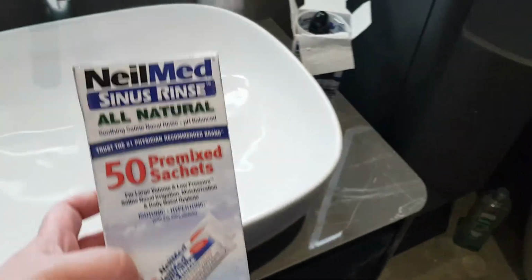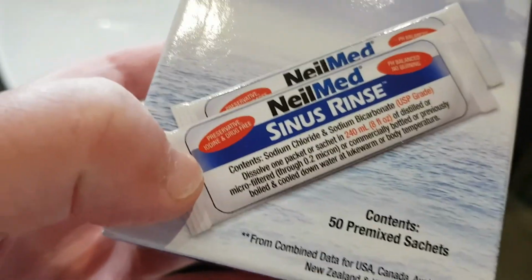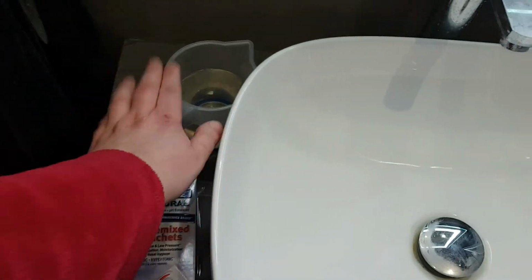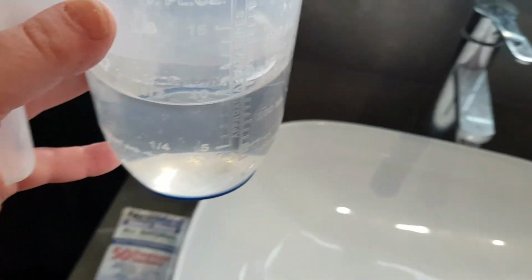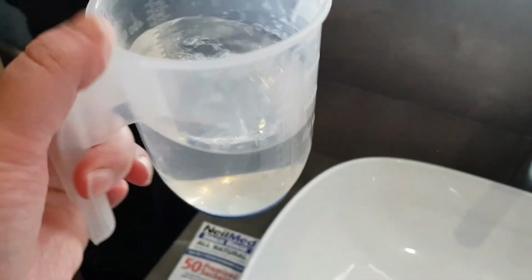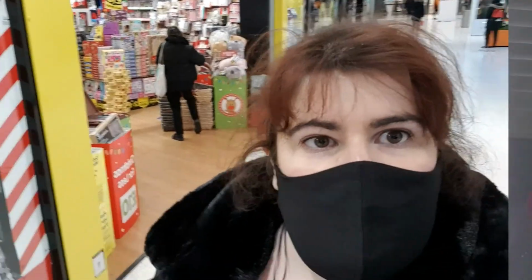I also have to rinse my sinuses out with this. These are sinus rinse sachets, and they are sodium chloride and sodium bicarbonate, which is basically like salt water. And this is my boiled water, which is warm, so it's either room temperature or it is hotter. And then this is the bottle. So what I have to do is put the water in the bottle, put the sachet in, give it a good old shake, and then literally put it up my nose.